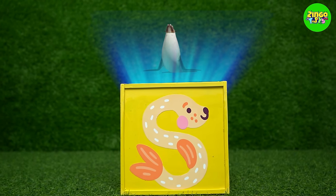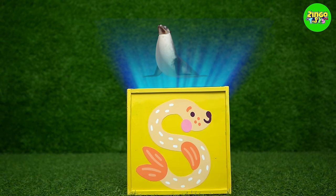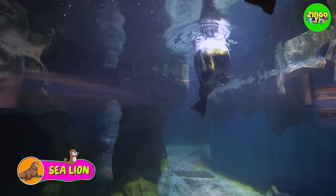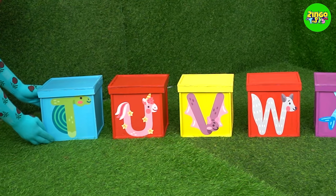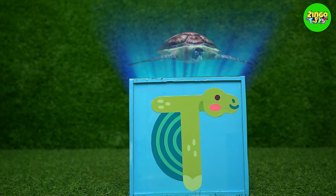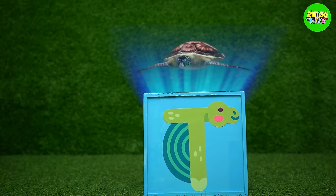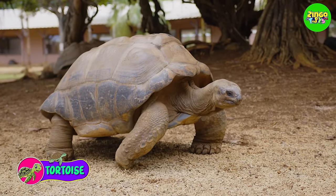S for sea lion. I love sea lion. These animals are so cute. T. T for tortoise. Tortoises have very hard shells on their back and they walk very slowly.